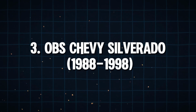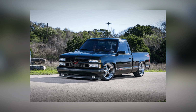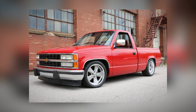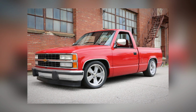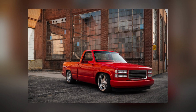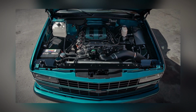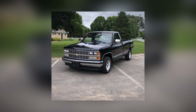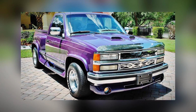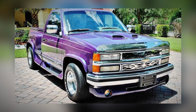3. OBS Chevy Silverado, 1988-1998. Who doesn't love the OBS Silverado? No one. Seriously, it's basically the official truck of car enthusiasts everywhere. You can find these beauties all over the place, and they're so reliable you'll forget they're cheap trucks. The 5.7-liter V8? Absolute legend. The 6.5-liter Detroit diesel? Powerhouse. And best part? The aftermarket is huge. Whether you're modding for fun or fixing something simple, parts are everywhere.